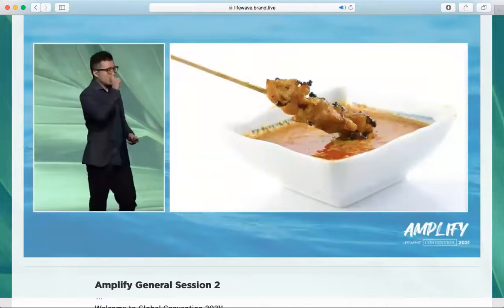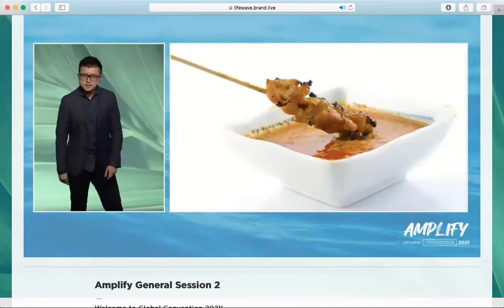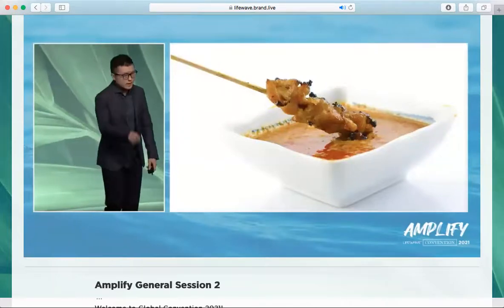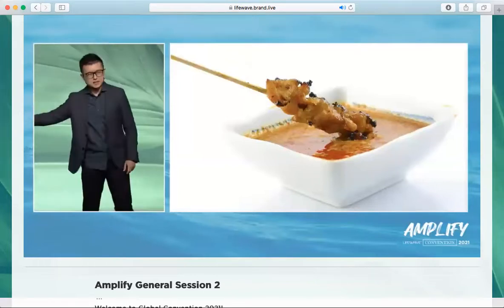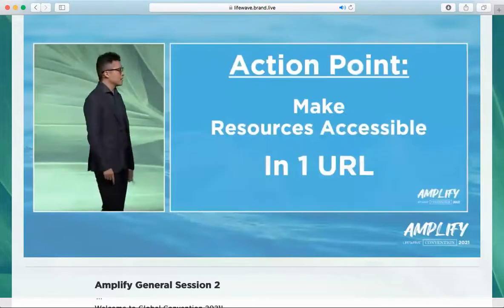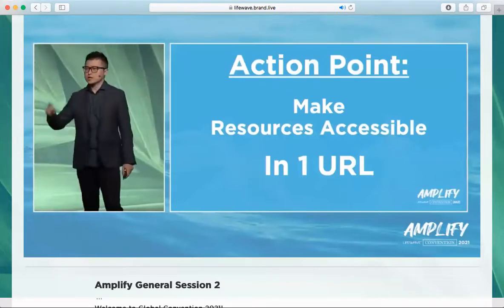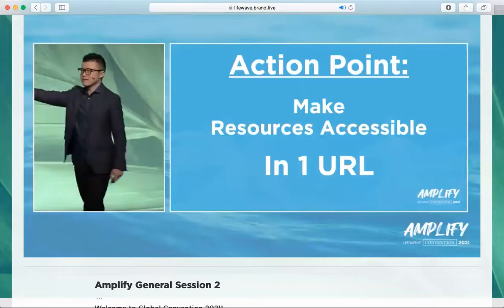Why is that one URL? That one URL is the Satay stick. The meat are all the members. If you want to duplicate, you need a backbone for duplication, and the Satay stick is the backbone for duplication. The Satay stick is that URL. So I'm very sure if you start from this single step, you are going to see your organization duplicate very fast. Can you do that? Amazing.